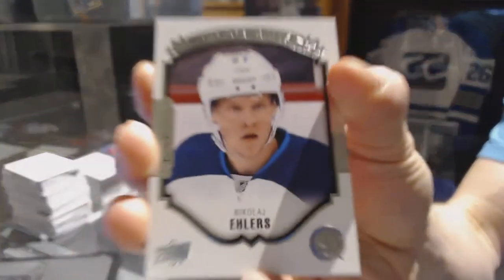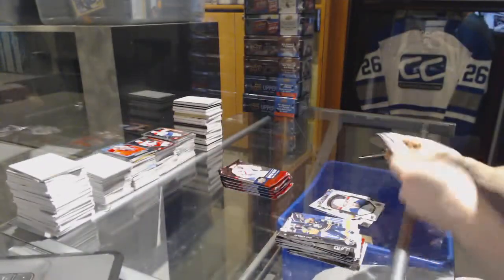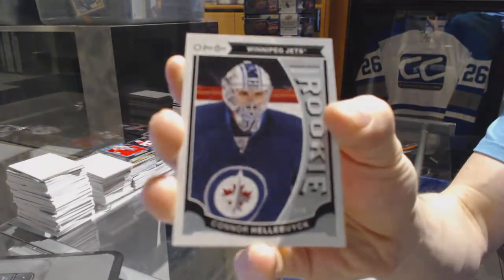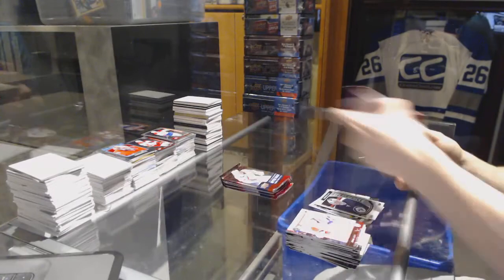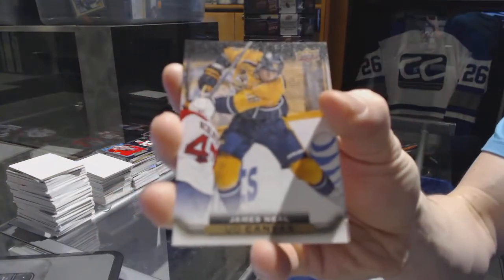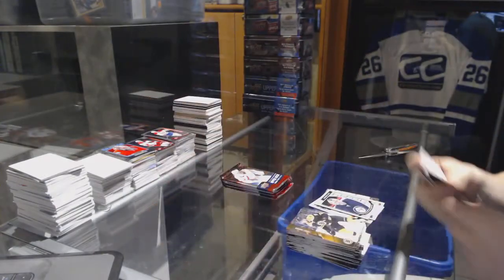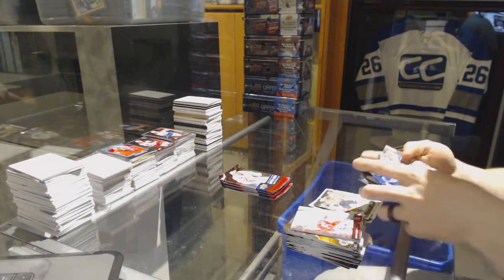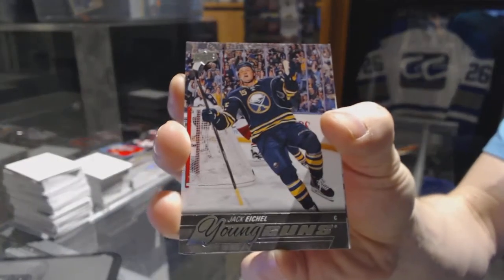We've got a Portraits for the Winnipeg Jets, Nikolai Ehlers. OPG rookie for the Winnipeg Jets, Connor Hellebuck. Canvas for the Nashville Predators, James Neal. Young Guns for the Buffalo Sabres, Jack Eichel.